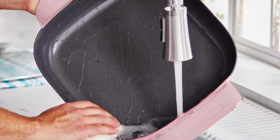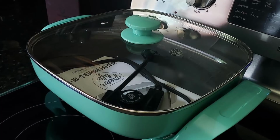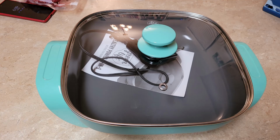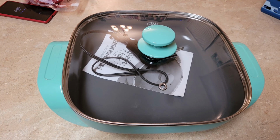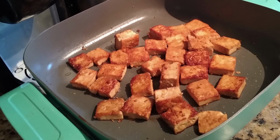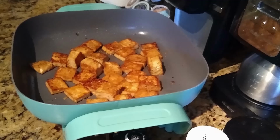4. Quick and even heating. Crafted from durable aluminum, the skillet ensures fast and even heating. This means your meals cook more efficiently, saving you time without compromising on quality. Whether you're flipping pancakes or roasting vegetables, the consistent heat distribution guarantees professional-level results.